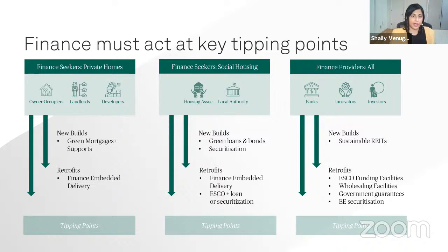In the case of social housing providers, for new builds, there are lots of opportunities to use green loans and bonds and securitized products in order to create access to low cost and cheap finance for new buildings. For retrofits, it's a bit more complicated because there's no revenue stream that is clear and certain from the retrofitting process. So using finance embedded delivery options like the innovative, as a service or ESCO options are really great solutions for social housing providers. And finally, financing providers themselves need investment, and there's lots of new instruments in the market that we talk about in our report to support this.